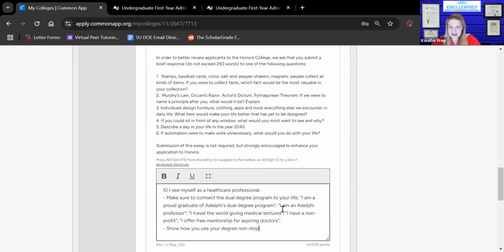I want to tell you why the other essay topics are bad versus good. Stamps, baseball cards, coins, salt and pepper shakers, magnets. People collect all kinds of items. If you were to collect facts, which facts would be the most valuable to your collection? This is a very long question. I don't want anyone writing about collections and not explaining why it's personal. Should you choose this question, make it hyper personal. Don't write an essay about your stamp collection. Got it? Murphy's Law, Occam's razor.